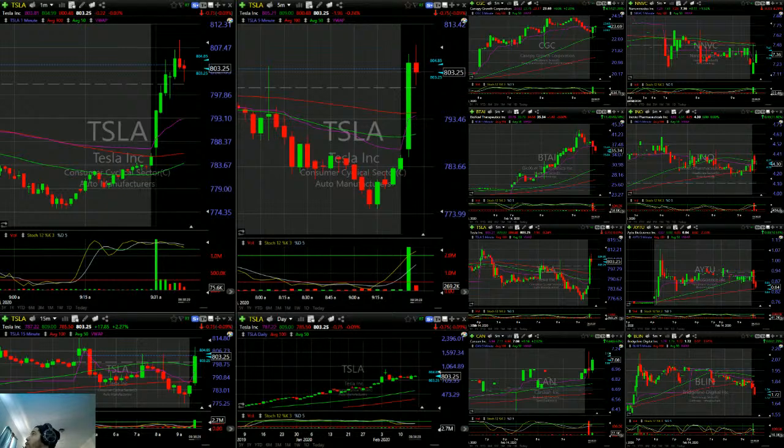DGLY just pulling back under the 50. Looking like a decent short, DGLY, but it's too cheap. GNPX though, I like GNPX. It's another one of the names that we talked about this morning. Heikin-Ashi candles showing momentum is still decent to the upside.